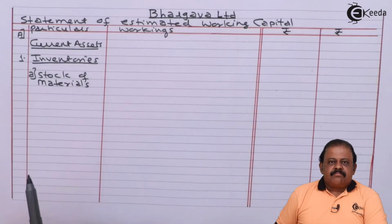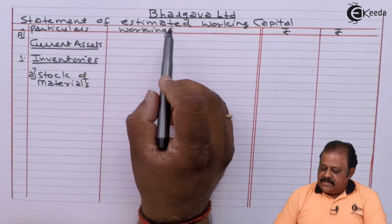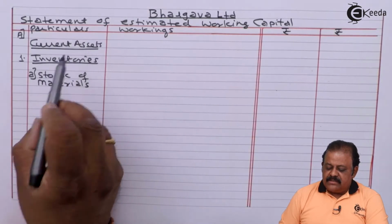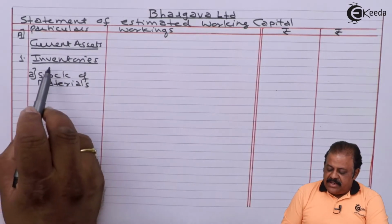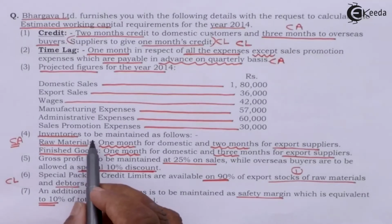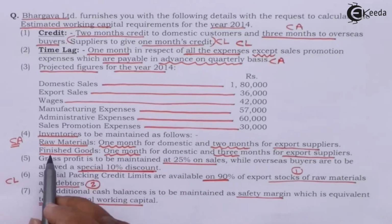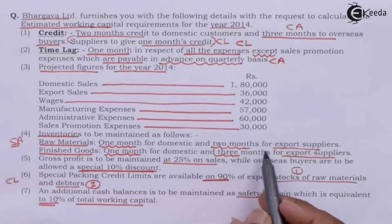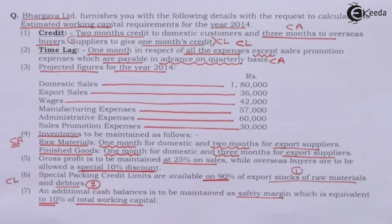Bhargav Limited, statement of estimated working capital. We are required to start with current assets. Then we have first item inventories, stock of materials. Inventories to be maintained as follows: raw material 1 month for domestic and 2 months for export.